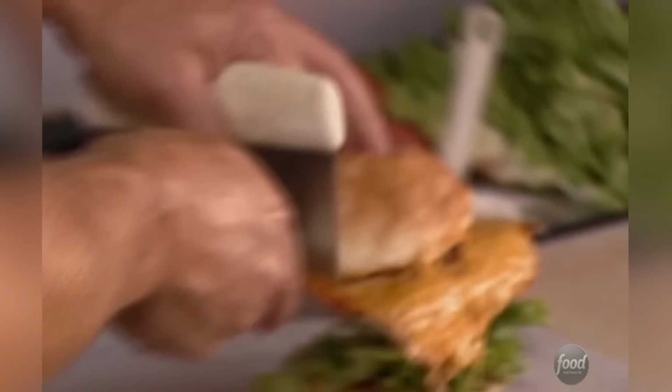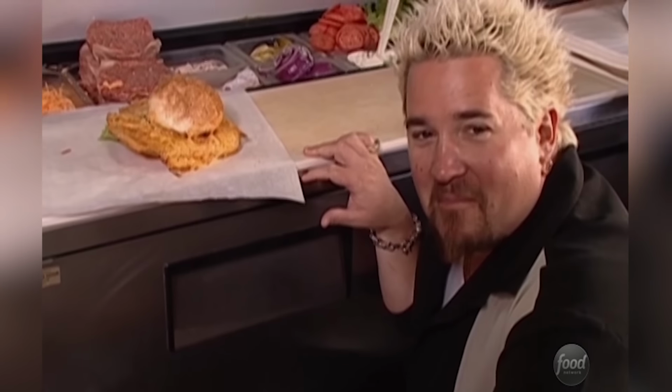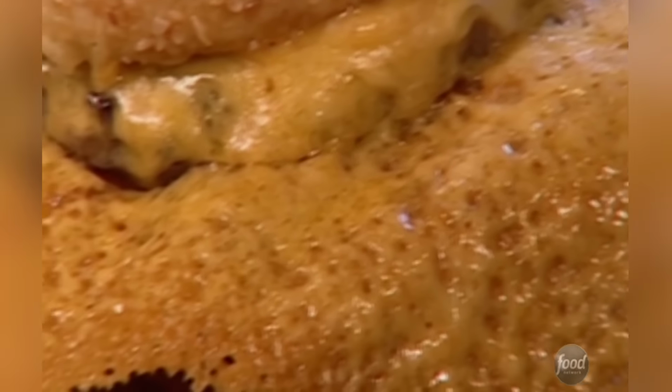See, it's bubbling off there. A lot of times, if you do it right, you can get to the counter in time, the cheese is still bubbling. That is money. Look at that. Absolutely wonderful. How much of that do you get through? Surprisingly, almost the whole thing.